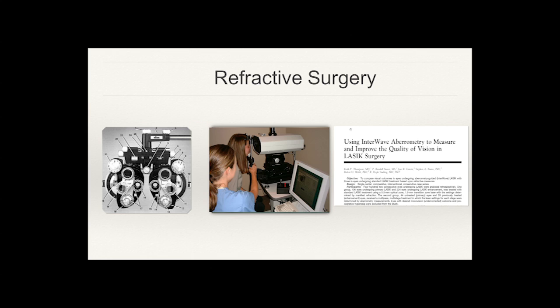The 4-opter really didn't explain the changes that these procedures imparted, and I worked with a group out of Boston at MIT and Harvard. We developed a technology we called spatially resolved refraction that better explained these by spatially resolving the refractive error of the entire visual system across the pupil. And we had some success with this technology.